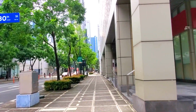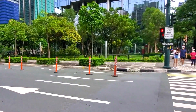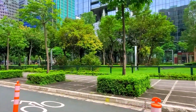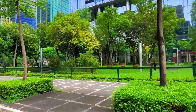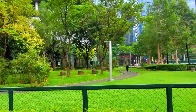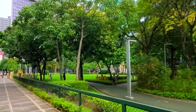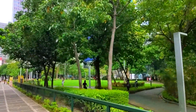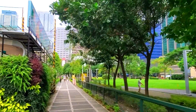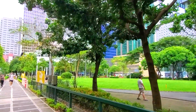So that way is High Street. This way is Track 30th. Gonna get in a sick workout. You guys can follow along if you want to get some. Beautiful day out. People just having a good time. Playing badminton. Nice. And they even have some karate lessons back there. That's sick.